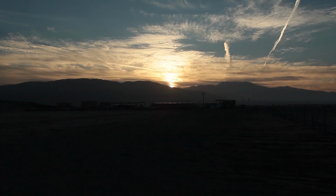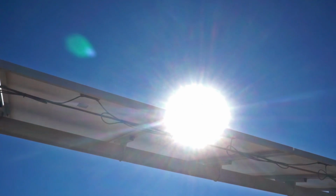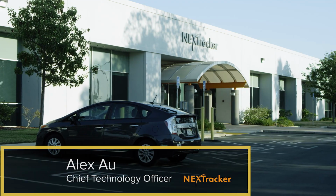Solar is an old idea. What's new is that solar is the most cost-effective way to generate power in sunny areas. It's not about, is it natural gas, is it fossil fuels? We want it to be the foundation of future power plants.